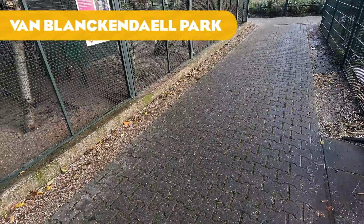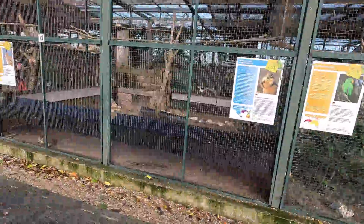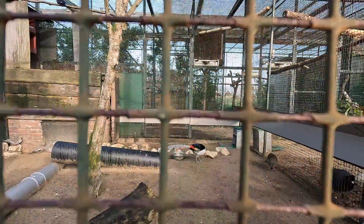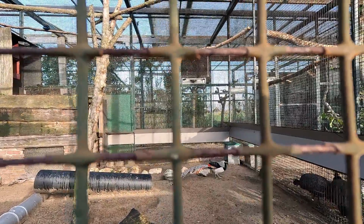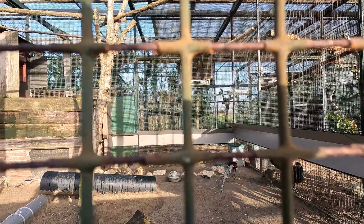But yeah, that was it for Amersfoort, so let's move on to Van Blanckendaell Park, which has their prairie dogs in this little aviary over here. I did not see them, but they are signed, so we'll just have to assume that they're there. I mean, there are these little plastic tubes and stuff. There's also Lady Amherst pheasants, which are some of my favorite pheasants, but I don't know why they're sharing their enclosure with prairie dogs. I feel like the prairie dogs are able to move between some of these aviaries, perhaps. Really not sure, but it's an interesting enclosure, I guess.